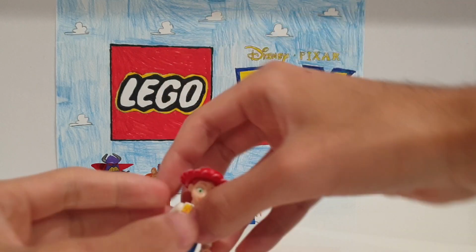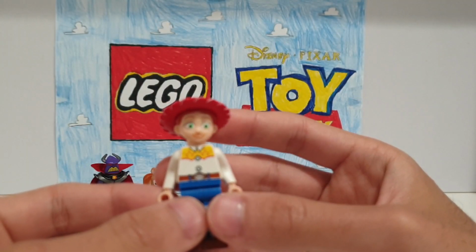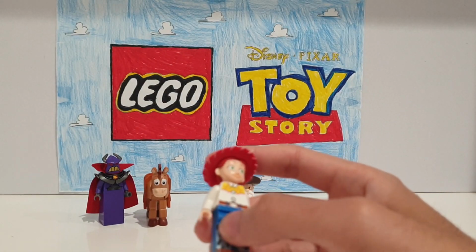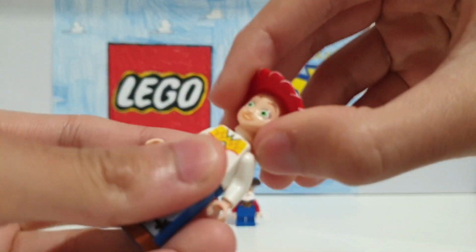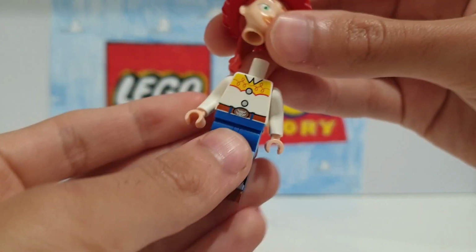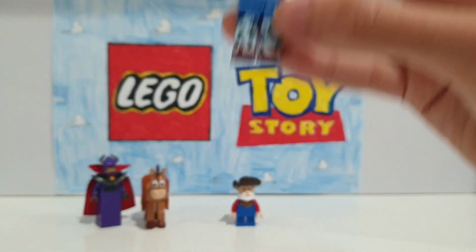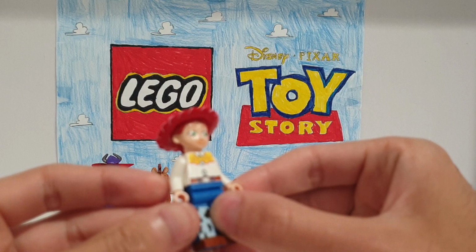Alright, next up is Jessie, just like Woody, the long legs, long arms, and I adore this minifigure. I forgot to mention, Zurg is also a tall minifigure because he's got the long arms. So here is Jessie, another one of my favorite minifigures. Love that molded head. And just love the overall minifigure. This minifigure is amazing. She came in Woody's Roundup, and then later in the Western Train.